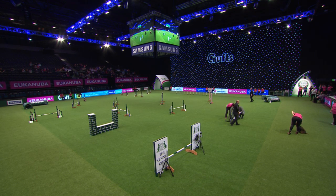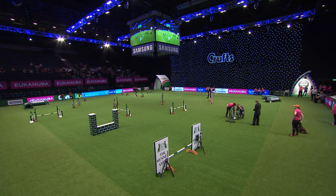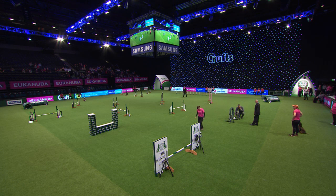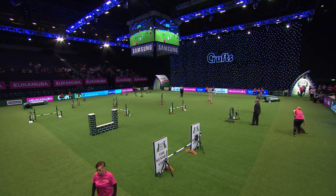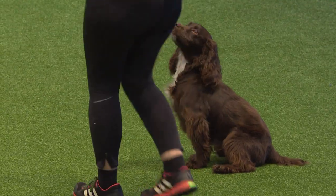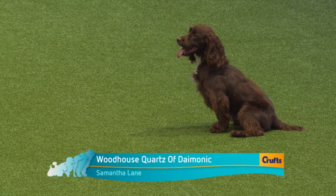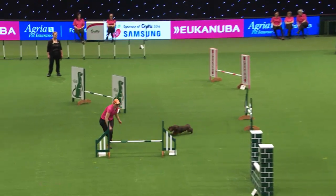So just making sure that the tyre and the timing is at the right height. I think we're ready to go. Okay, so our judges ready? So, first to go in the mediums, this is Sam Lane, Woodhouse Quartz of Diamonic.